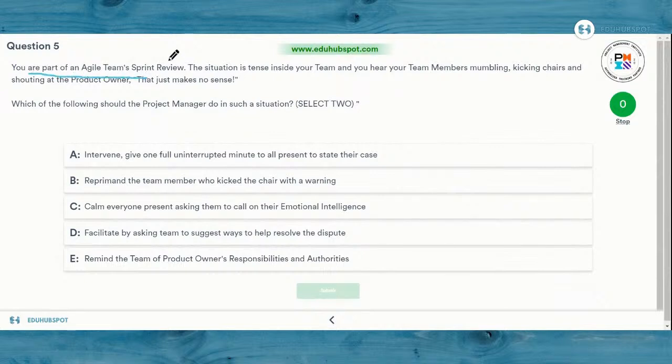You are part of an agile team sprint review. So what is sprint review? It's nothing but the demo, right? Where you demo all the user stories which have met the definition of done criteria. So there are four sprint meetings, right? It starts with the sprint planning, then the daily scrum, the sprint review, and the retrospective. These are the four meetings in normal scrum parlance. Sprint review is the meeting where you demo the work that we have done, which meets the definition of done criteria, end to end to the client.